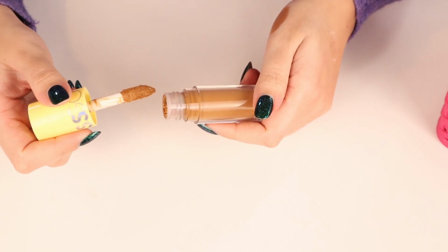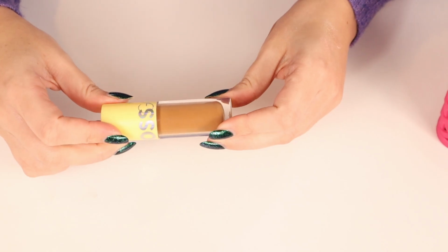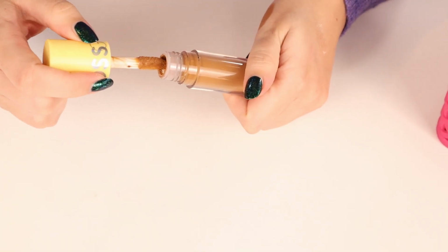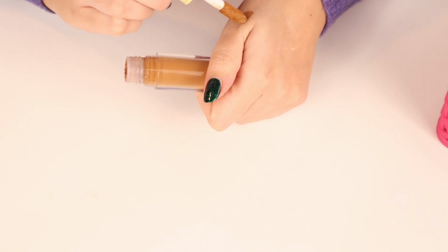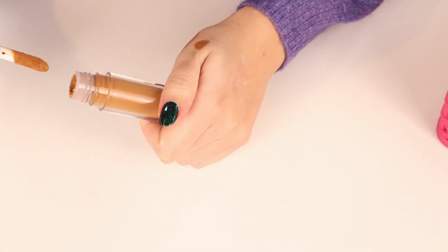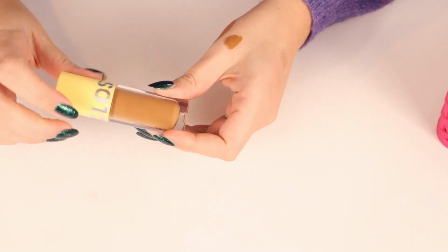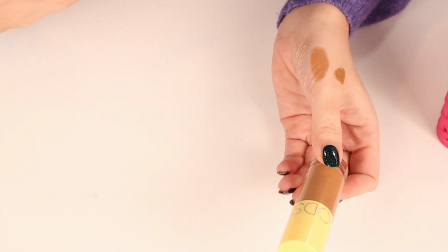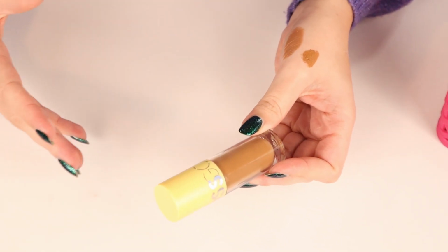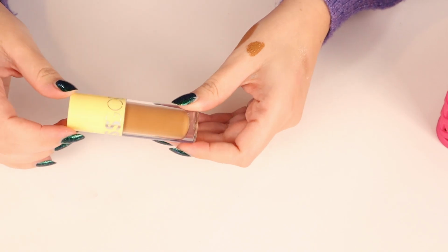It definitely has a little bit of that poopy green undertone. It works for me, but also I'm not olive, and things that are a little bit more rosy just work better on me. Just look at how sort of green that looks. I do really like this formula. I think it's a great formula, but I need another shade, and I got this in a bundle deal with their new Cloud bronzer. I think I have to be honest with myself.